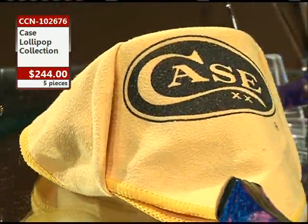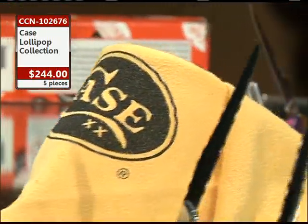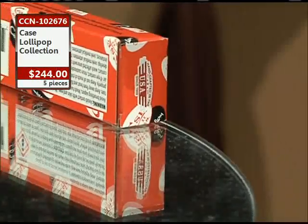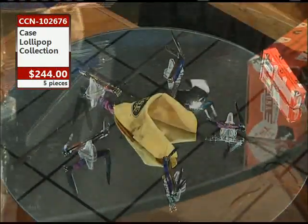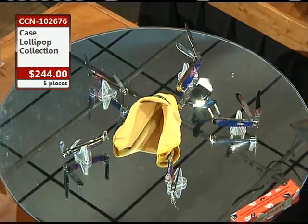And then here's your Case polishing cloth and the Case paste. Those are going to be your 2 free bonus items. There were only 10 of these sets made. It's $244, $441 there in retail value. So I would write that item number down, especially if you're trying to get the Purple Passion and it's gone, which is sad.